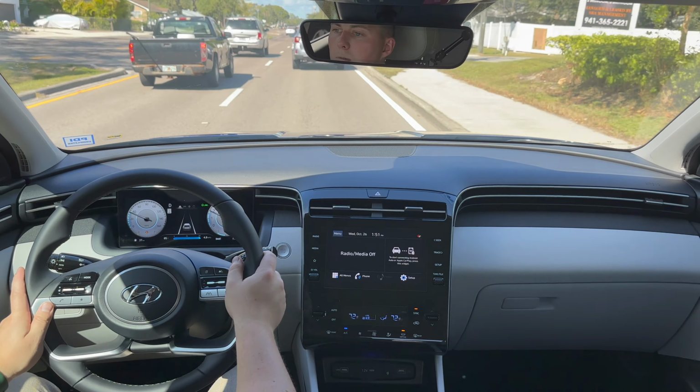A good time to talk about the seat. Seat's nice and wide, not much bolstering. I'm sure people of all sizes can really easily fit in this seat. The support is good. It is a little firmer seat, which I think Hyundai tends to do. I think firmer seats are better overall in terms of long-term comfort.